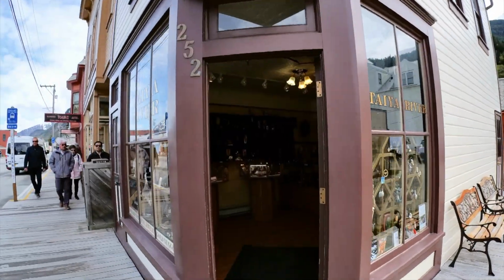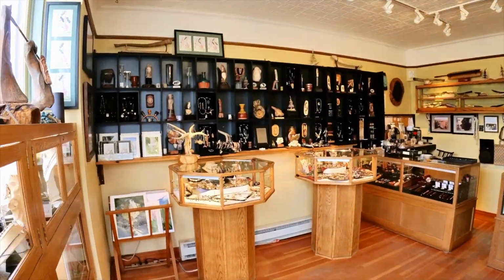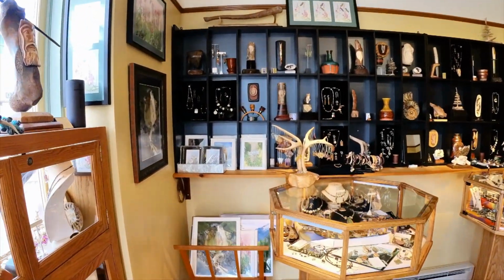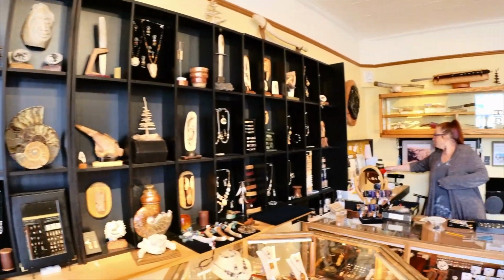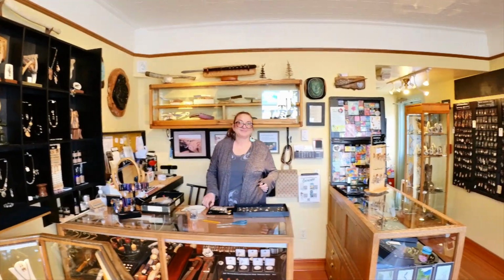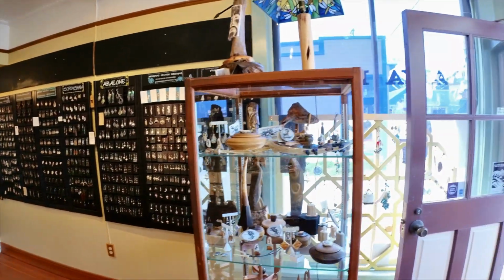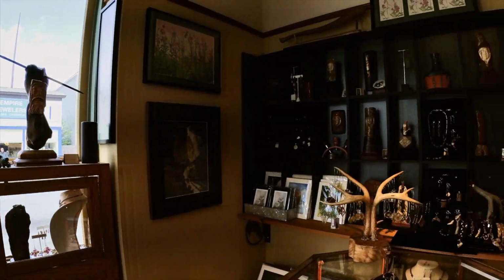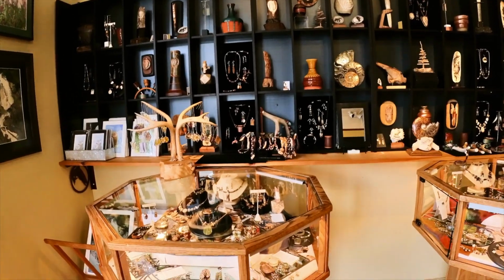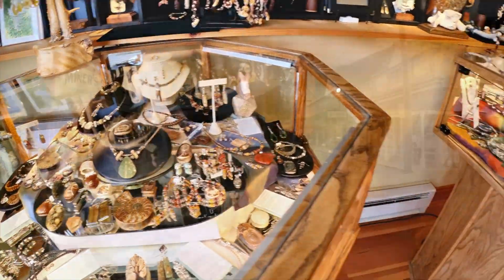One thing I like to do when I'm here in Alaska, like I said, I've been here many years, I like to support the locals. This is one of the local art shops. It is Taiya River, if I am correct. So you can see a lot of different things in here that you can take a look at. Everything from scrimshaw to jewelry. They have some wood carvings. Just a nice little shop here in Skagway. Lots of fox carvings too, I was just told.